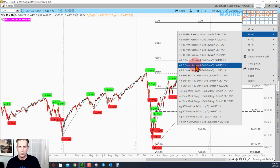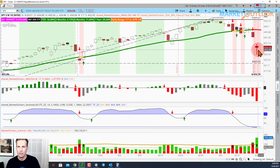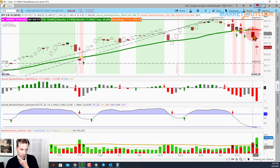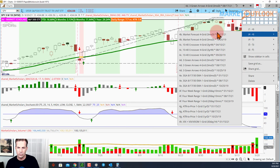We had how much volume here? 166 million. The trading range was 7 points, but keep in mind the gap. So we closed at 441. The high was at 436. So we have a gap here of about 440. Let's see, 441 to 436. So that's about 5 points. So we had about a 12-point range, 166 million shares trading hands.